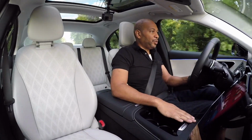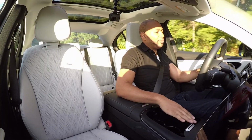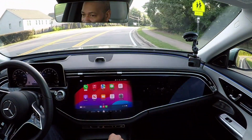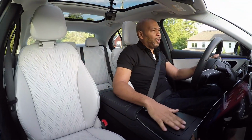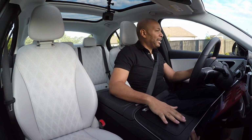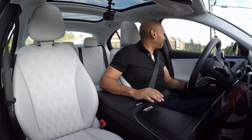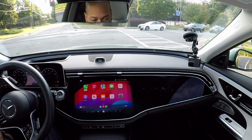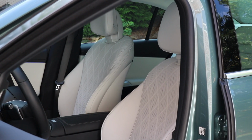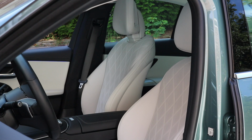Coming further back, we do have this black ashwood trim. It's an open pore wood. It really looks nice in this vehicle. And then two cup holders in the center with a wireless charger integrated all underneath here. If you want a clean look, you can just close this lid and everything just looks clean and fresh. I really like that about the interior as well. Now the seats themselves, they do feature 3 levels of cooling and heating. And again, they're swathed in that Nerva gray leather.